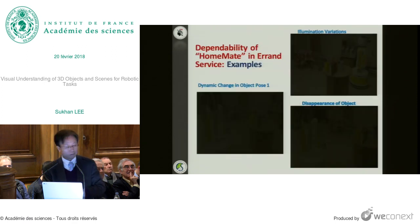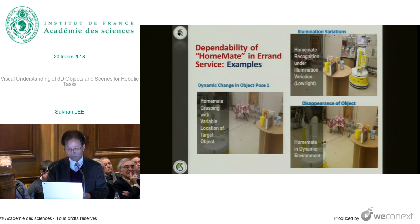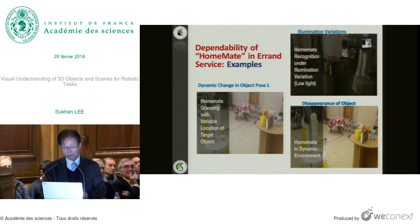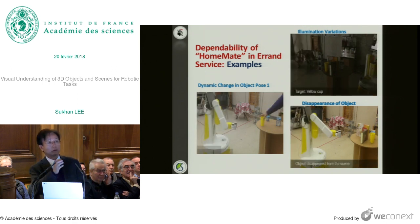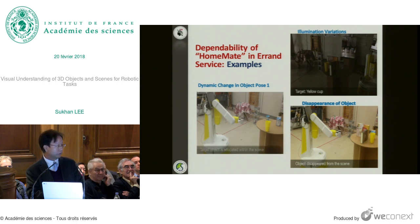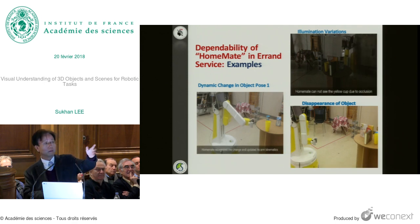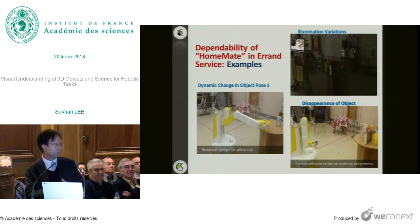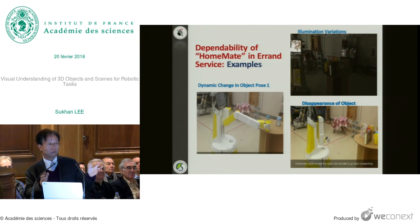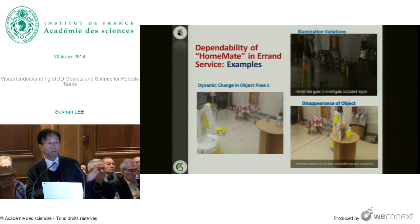So here is some dependability I can show. So I need to go here. So for instance, upper right, even though while the robot is working, if we turn the upper right, it's okay, there is no problem. The left one, you just change the environment while the robot is visually recognizing and then grasping or whatever, but it's okay.